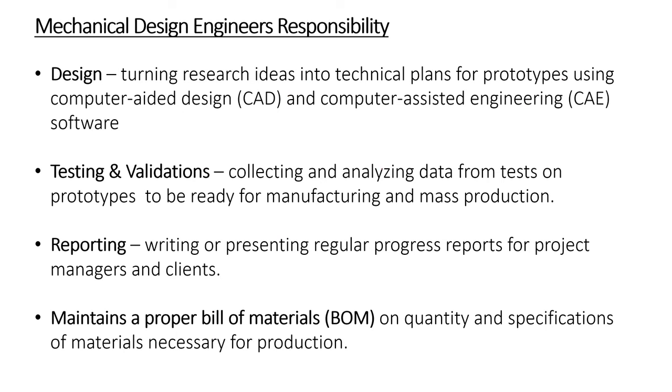Okay, so let's go back to our degree program. If you guys become mechanical design engineers, there are typically 4 things which are very, very important for you to do as mechanical design engineers. Number one is definitely for you guys to do design. You need to turn research ideas, so what kind of research ideas you have, you have to convert them into technical plans and then create prototypes.